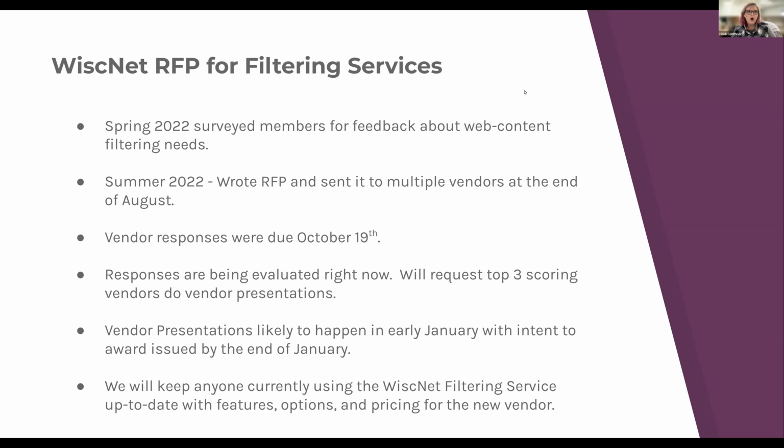So our hope is that we will make an award by mid-January and hopefully have a contract shortly thereafter, so that we can work on setting the transition plan, etc., and have the transition for anyone currently using iBoss done by the end of the contract, which is June 30th of 2023. Obviously, we don't want to wait till the last minute, so the goal is to hopefully have that all done by early June. And if anyone has any questions or concerns about that, please let me know.